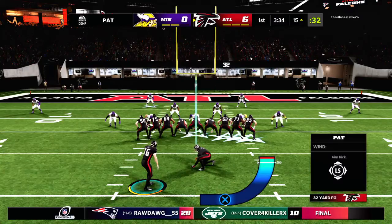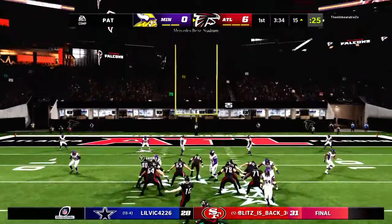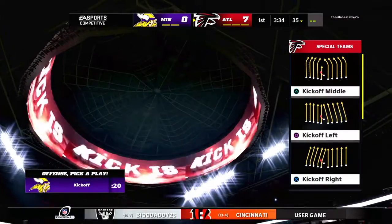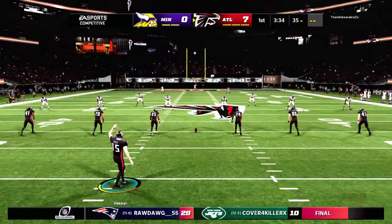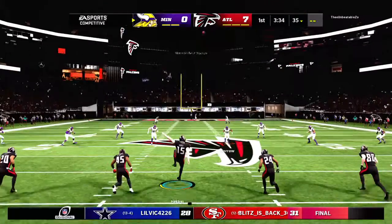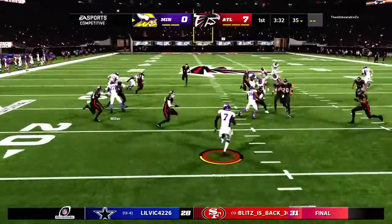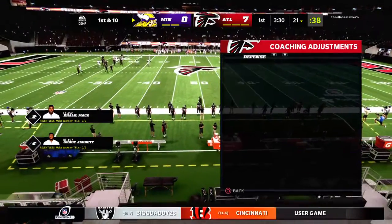For the extra point. It's good, and that gives the Falcons a 7-0 lead. Leads the kickoff unit as they run up and send this one away. And he's able to get this across the 20, but not by much, as he's marked down officially at the 21.